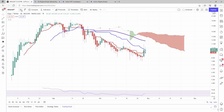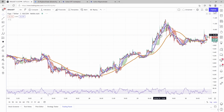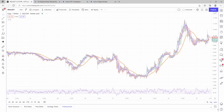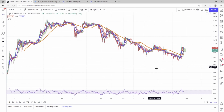I know that right now it's not seeming like we're going to get there, especially after this nice bounce. But you have to remember, getting out of that falling wedge was priority number one for Ergo right now. So I think that'll wrap it up.